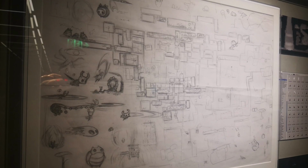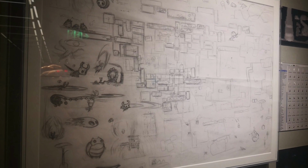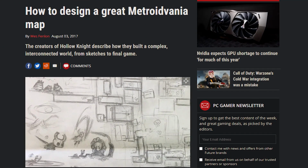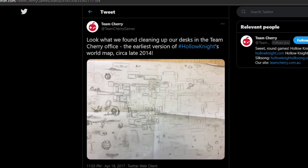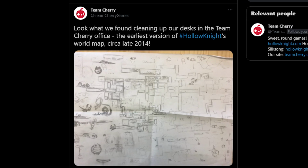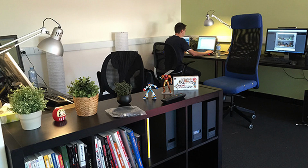There are also some framed images of early map designs for Hallownest. These were shown off in an interview Team Cherry had with PC Gamer. It seems like these drawings are what Team Cherry had on hand to show off, and they just ended up giving it to the ACMI. Who knows what else is lying around Team Cherry's office that deserves to be in a museum.